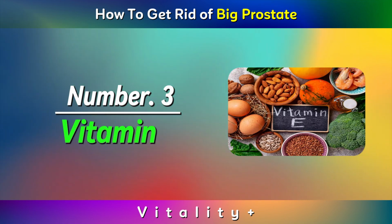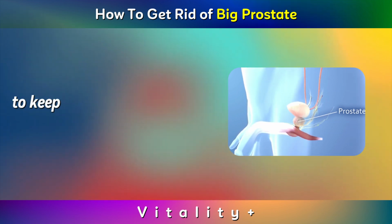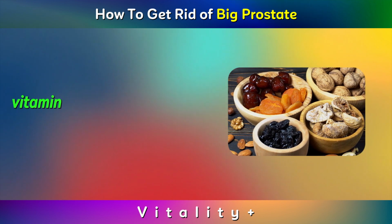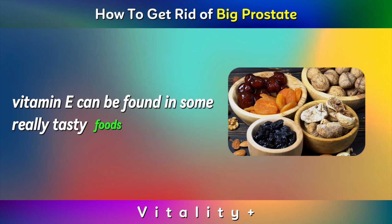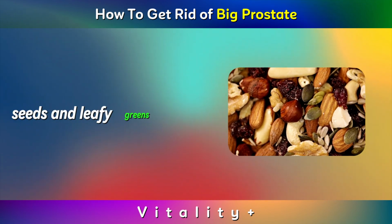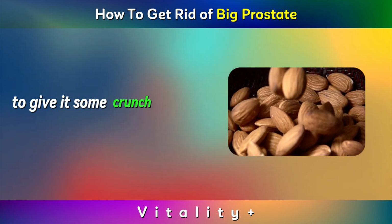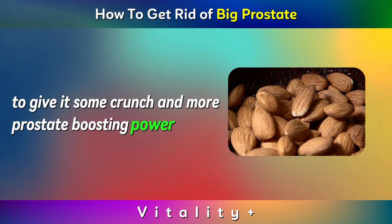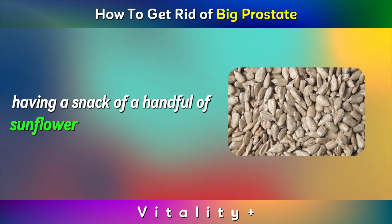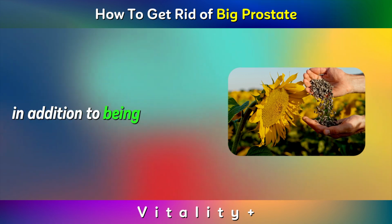Number 3, vitamin E. This potent antioxidant works like a shield to keep those pesky free radicals away from your prostate. And what do you know? Vitamin E can be found in some really tasty foods. The vitamin E equivalents are nuts, seeds, and leafy greens. Just think about adding some almonds to your salad to give it some crunch and more prostate-boosting power. Alternatively, how about having a snack of a handful of sunflower seeds? They're a nutritious treat for your body in addition to being delicious.